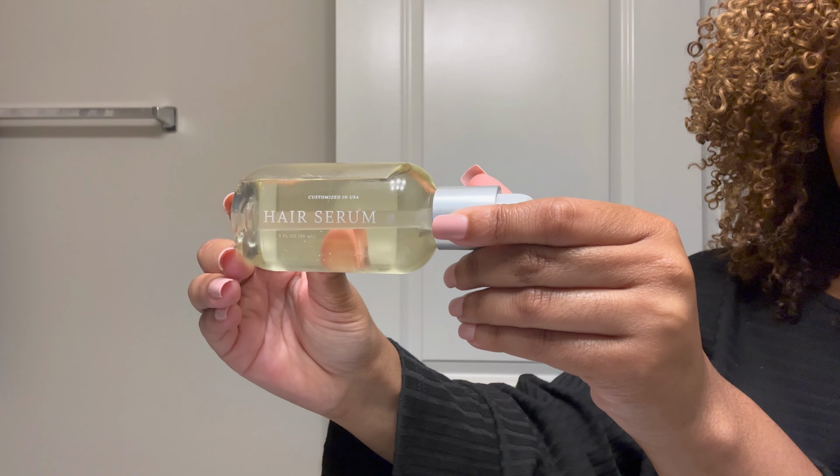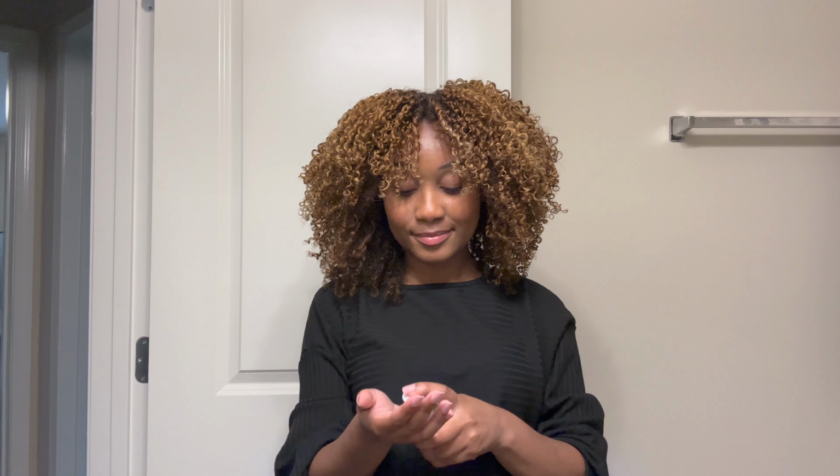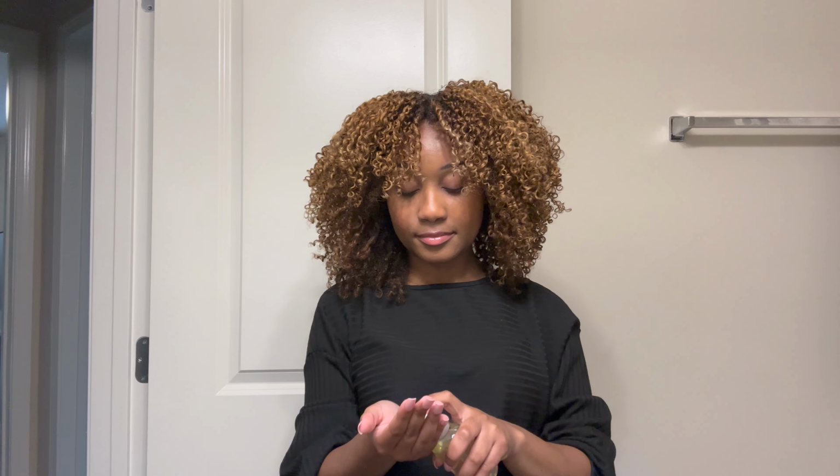Now I love this hair serum. It also has the exact same hair scent, which was so good because I like to break my little, it's not a gel cast, but it's like a foaming mousse cast with a serum that smells so good. It lasts on your hair for hours, y'all. By the time I tie my hair up at night, you could still smell that light peachy scent.